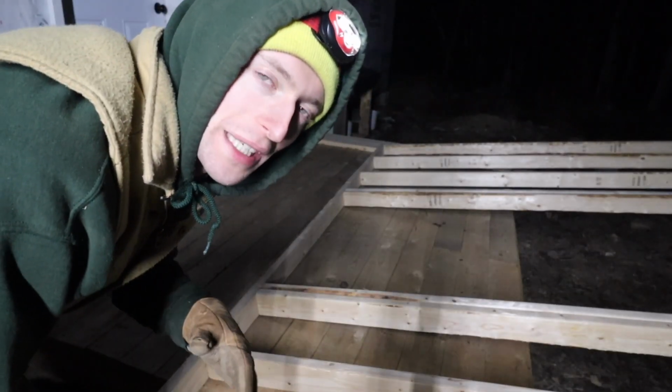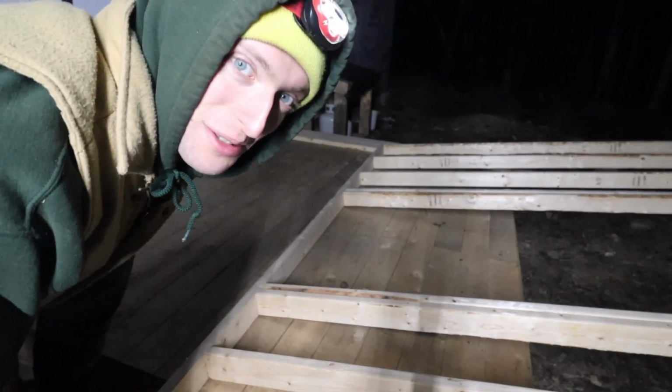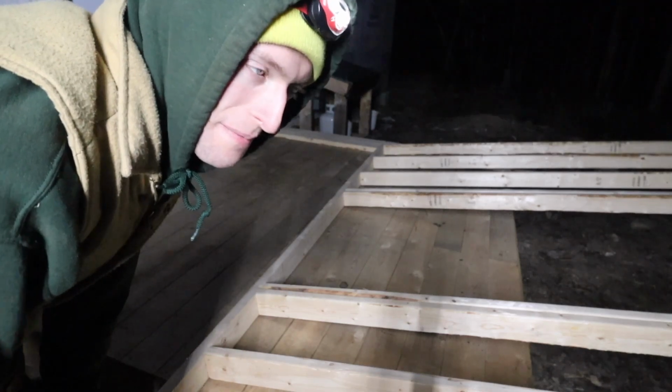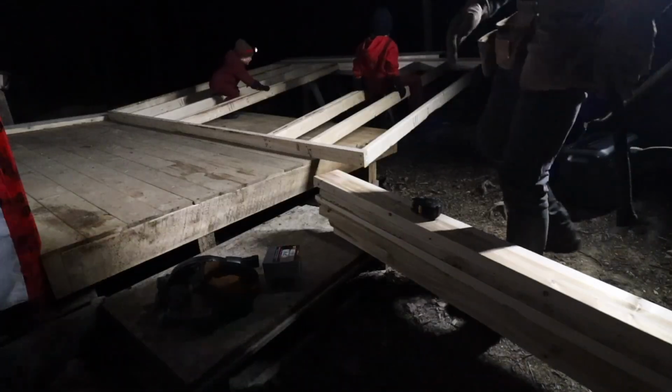Well, I got my bottom plate all lined up and top plate as well, but with the way it goes with kids, it's time for bed. So we're gonna have to cut it short tonight. We'll be back at it maybe in the dark tomorrow evening. We'll see you then.